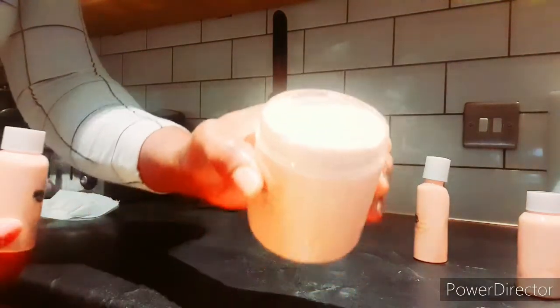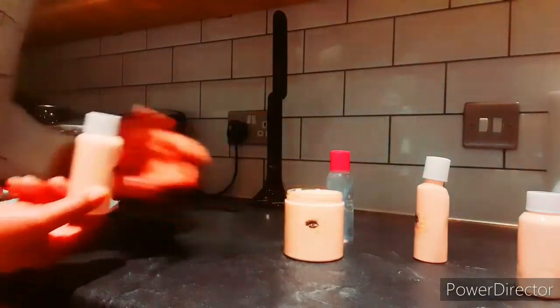And this is the lotion. This is the end product of the cream. So I'm just going to take a picture and put it up.